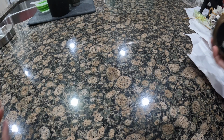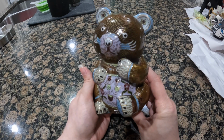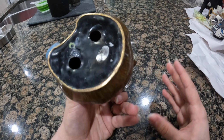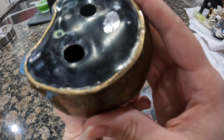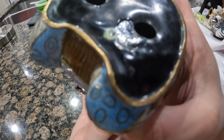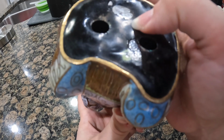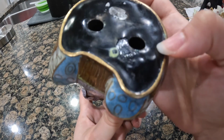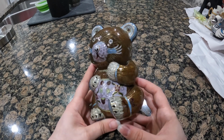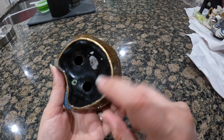The next item was another item where I was like, whoa, I don't know what the value is. I don't know if it's really vintage. The only thing that made me feel like it might be vintage, so I didn't even see that it was stamped. Hold on, it says made in, so it does say made in China, but it's stamped. It's not a sticker. And these are made in China. This is Cloisonné. It's brass or copper usually.